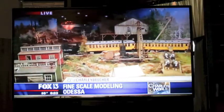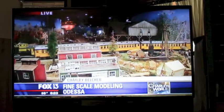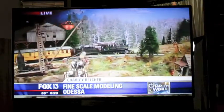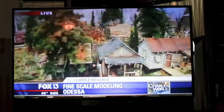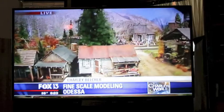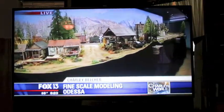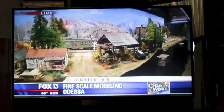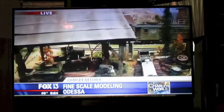Well, we started back in '04, and 8 of us got together, and it's been reduced to 6 of us now. And all the modules are approximately 5 feet long and 2.5 feet wide. They're made out of foam deck, 2-inch thick insulation foam. Everything's applied to that, all the natural things like dirt and rocks and grass and things like that. And it's all made so lightweight so it can be picked apart and portable.